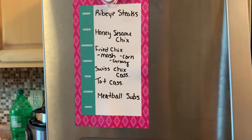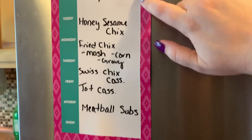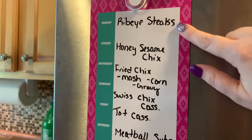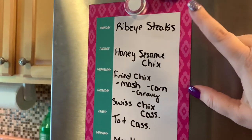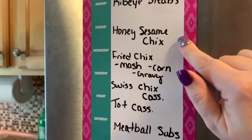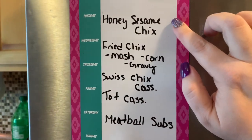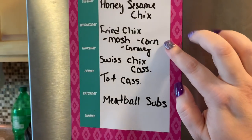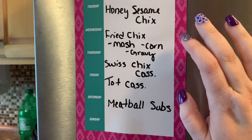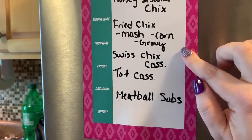Okay, y'all, so here is the meal plan. We have got ribeye steaks. It is Monday. I was like, wait, it's actually Sunday, but it is Monday. So we're doing ribeye steaks with baked potatoes, and then I made some homemade yeast rolls. We're gonna do some honey sesame chicken with some fried rice. And then I'm gonna do thin fried chicken cutlets with mashed potatoes, corn, and gravy.